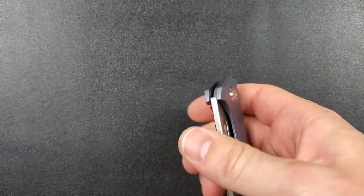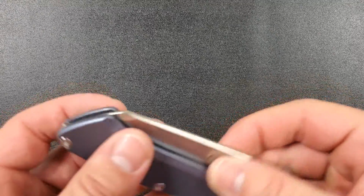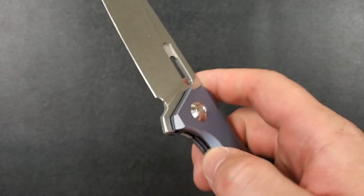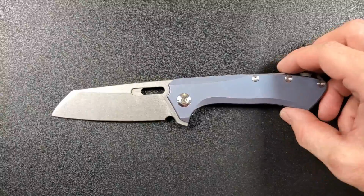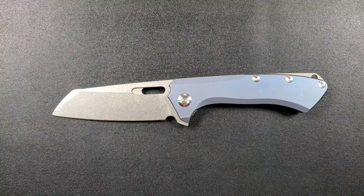The flipper tab works really, really well. I can do the reverse flick on it. It's a nice fidgety knife, and that blade is a really nice performer. On top of that, it's M390. It's also a titanium frame lock. It's the only titanium frame lock that I have on this list, so it's kind of my go-to. This was a gift from Harry. It was a super, super generous gift, and I just like it. It's just a nice performer.